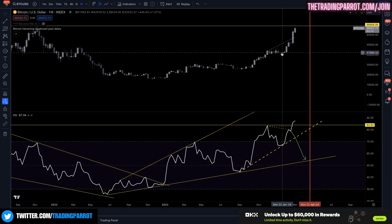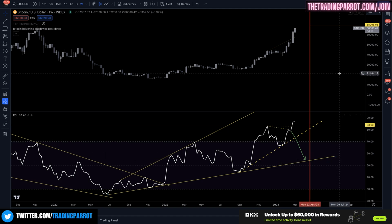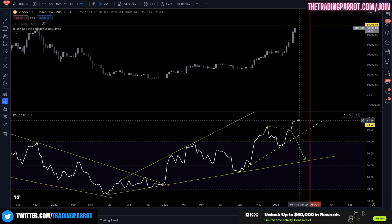So in this area around here at the 42K, we were supposed to continue coming down and test the weekly 50. And from there, very humbly, start pushing to the upside as we cross the halving event. But instead of that, we've been rushing things in an incredible way. The weekly candle that started today is already at a level of 87.